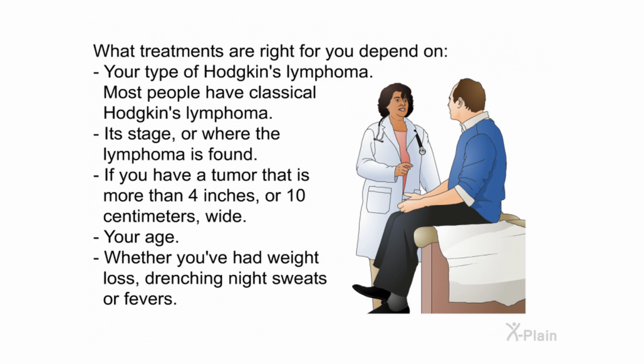What treatments are right for you depend on your type of Hodgkin's lymphoma. Most people have classical Hodgkin's lymphoma. Its stage, or where the lymphoma is found. If you have a tumor that is more than 4 inches or 10 centimeters wide. Your age. Whether you've had weight loss, drenching night sweats, or fevers.